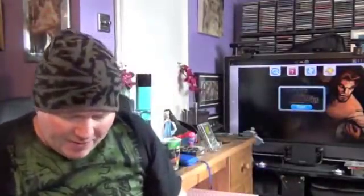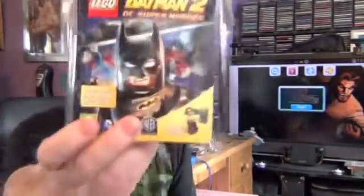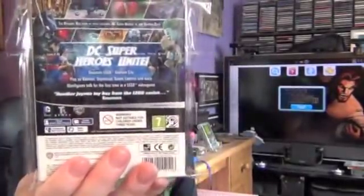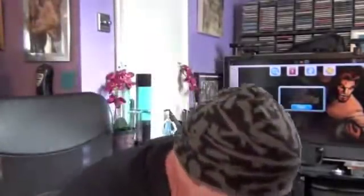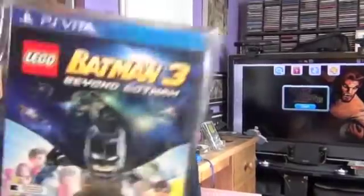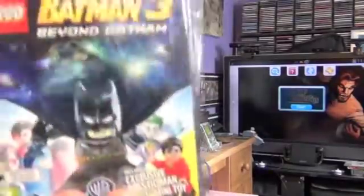I've got about 5 Lego games on the PS Vita, and these ones are like the limited edition ones that came out mostly in the UK game store called Game, and they come with a little figure. Some of these may have come out also on Amazon, but a lot of them are game exclusives. So Batman DC Superheroes 2, and then Batman 3 Beyond Gotham. As you can see, that comes with different figures. That last one was Lex Luthor, rather, and this is a Plastic Man.